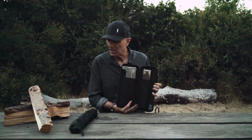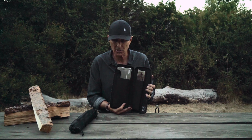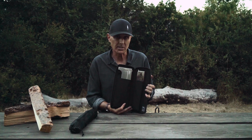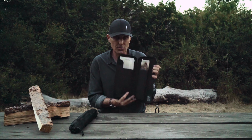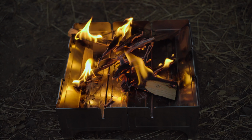The whole unit, the whole package is 180 bucks for everything. This is a size large. It comes in 3 sizes, also small and medium. If you just get the Fire Safe, it is 80 bucks. There are 2 parts to it.